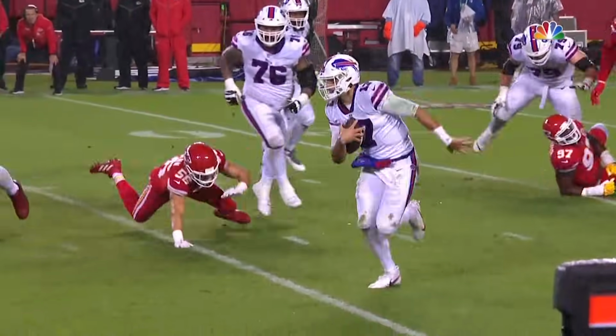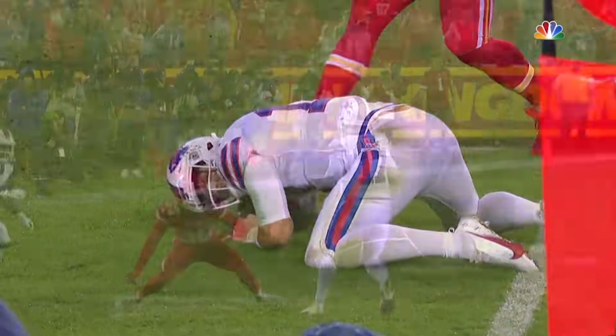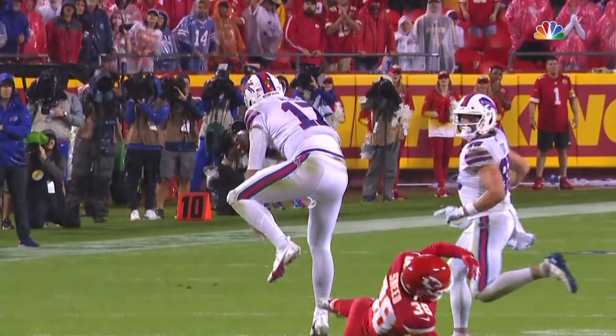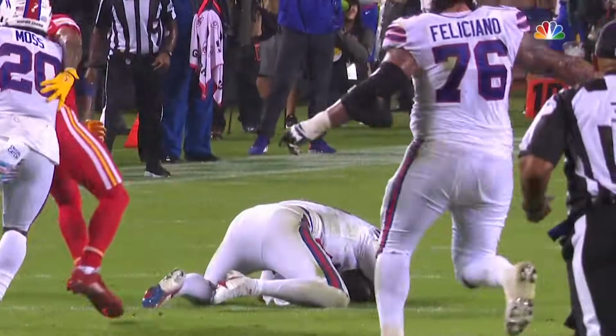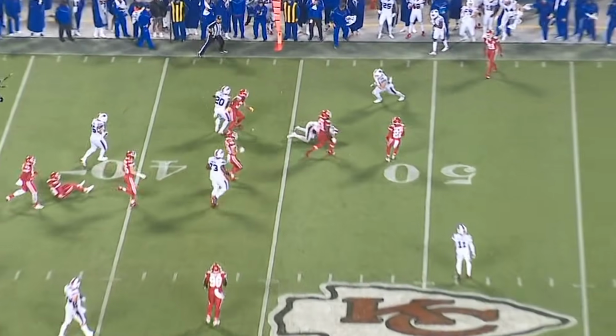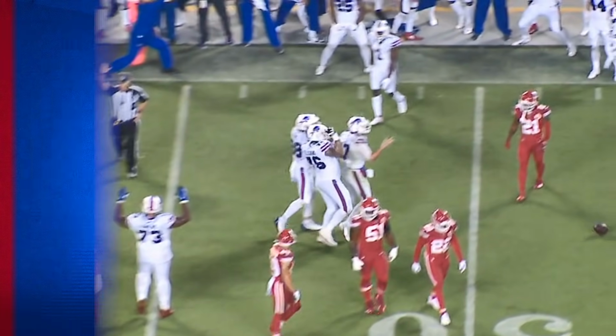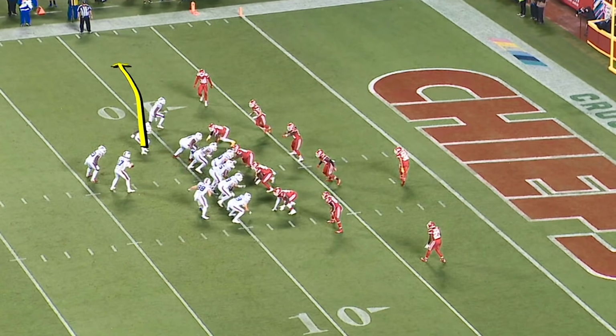So he hurdles, similar to the Anthony Barr play early in his career at Minnesota, which Anthony Barr at 6'5" was standing straight up. This one was a little easier to pull off, but no bigger moment than this one to do it on the big stage on national TV. Then he caps off the drive with a dart to Emmanuel Sanders for his 2nd touchdown of the game.